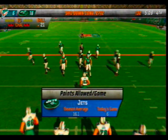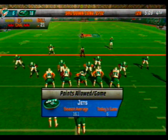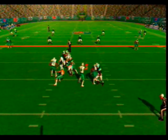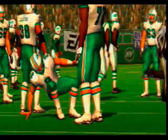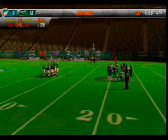Third and nine, ball at the 21-yard line. The Jets come out in a nickel package. Under pressure, gets the pass off, and the catch is made. That play won't help their third down conversion percentage today. I wonder what the receiver was thinking, running a route that wasn't going to put him past the first down marker anyway.